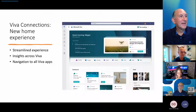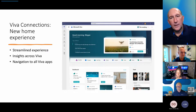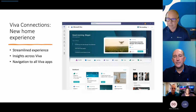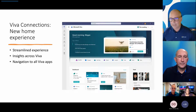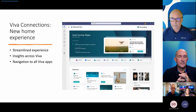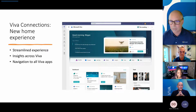All right. So a couple of announcements last week, just go in a little bit more depth. So there's a new home experience coming to Viva Connections. It's really going to provide a streamlined experience. It's going to incorporate insights across all the Viva apps. You'll have an additional rich feed that will come in and provide information from across Microsoft 365, including newly released stories. The Viva Dashboard provides personalized information at a glance, allows you to interact with first and third party and custom apps that you can put in the dashboard.